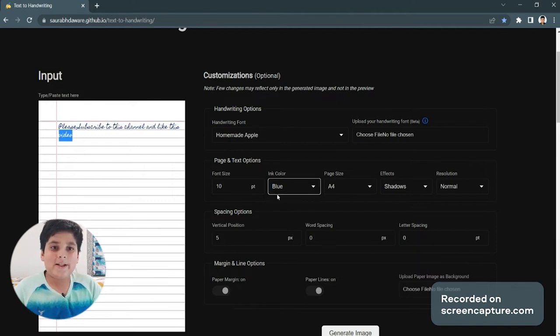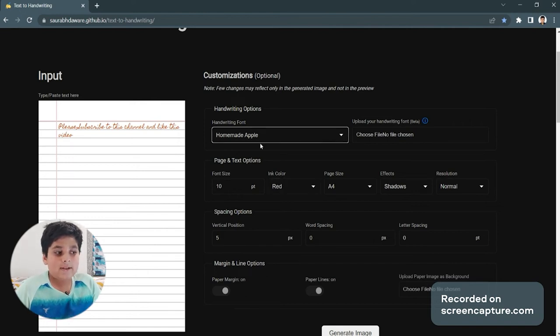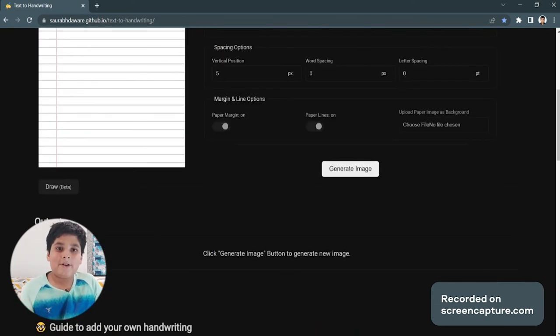So this website will help you to just generate an image of that. But I am not telling anyone to try this website, but I thought to include it because it's a helpful website. It can be your handwriting. You can download it in JPG images, and if you want some shadow on that, you can do that.